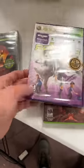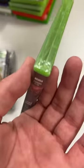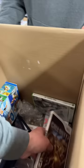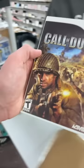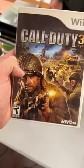Resident Evil, Kinect Sports. And Fable, that's sealed too? Oh my word. Yeah, isn't that something? Yeah, Hunter knows, we just don't come across that often. There's Call of Duty, he's facing the wrong way. Turn around! Battle's behind you!